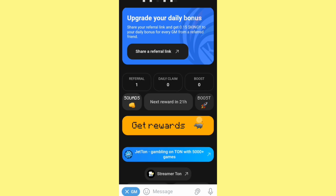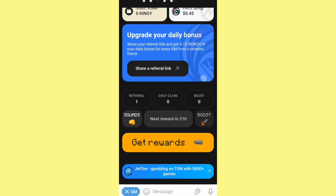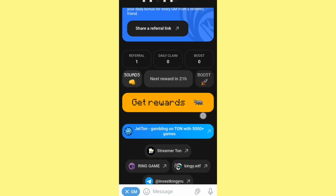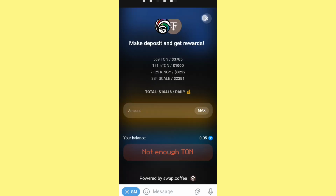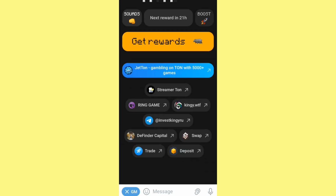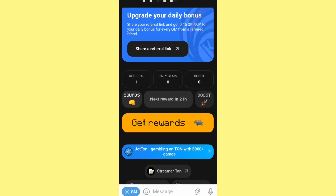Like you see, this is our bot. You click daily here, you get some coins, 1 Kingy to your wallet in Telegram wallet, like I show below. You click here in claim, it will redirect you to your wallet. I will show you now. If we click here, let's see. If you want to understand that, you can do it on your own, but I show you how to mine Kingy coin in simple ways. You click here, you claim your reward, that's all.